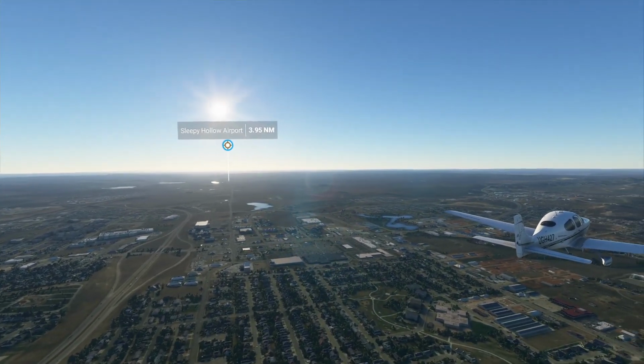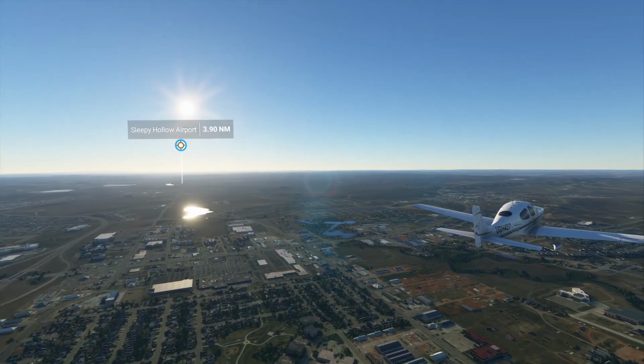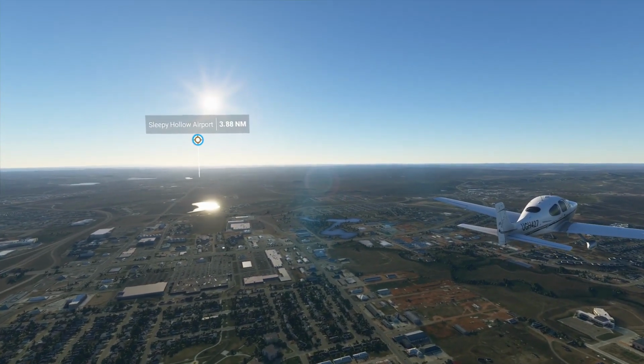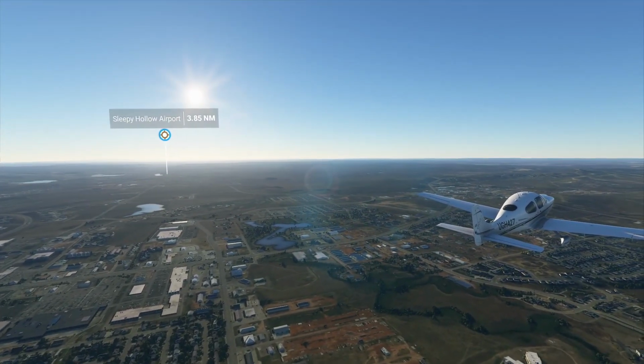Man, if I knew that there was an airport called Sleepy Hollow Airport right next to the airport that I landed at last time, I would have landed at Sleepy Hollow. I'll have to remember it's there.